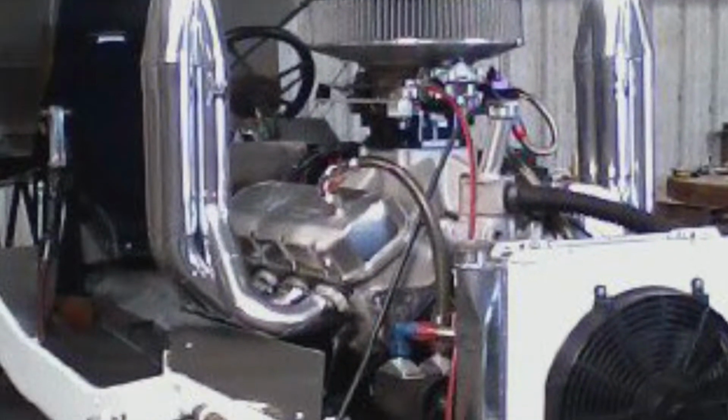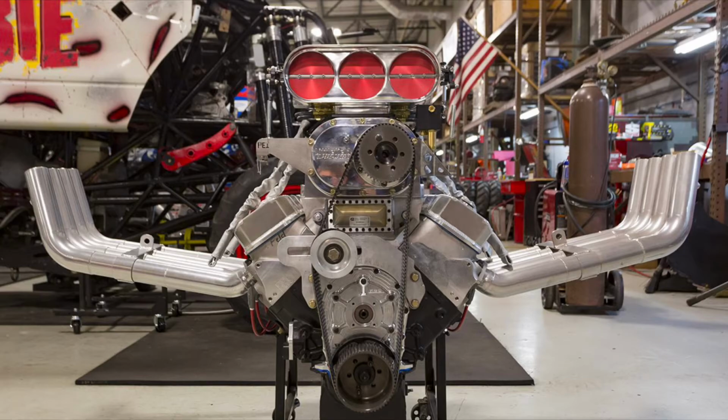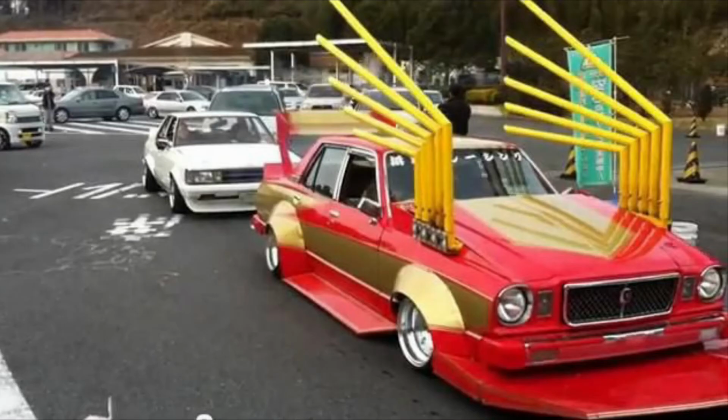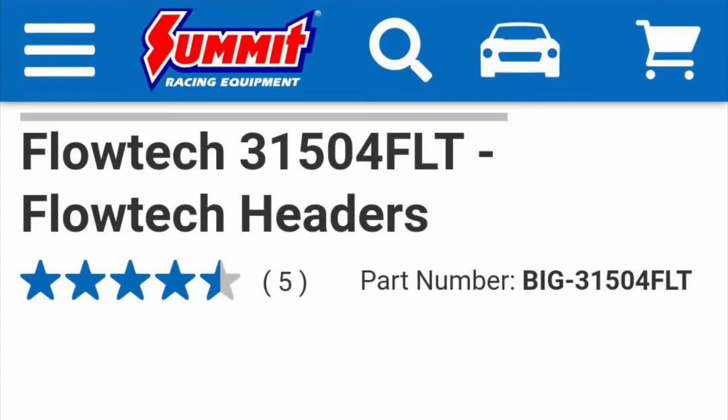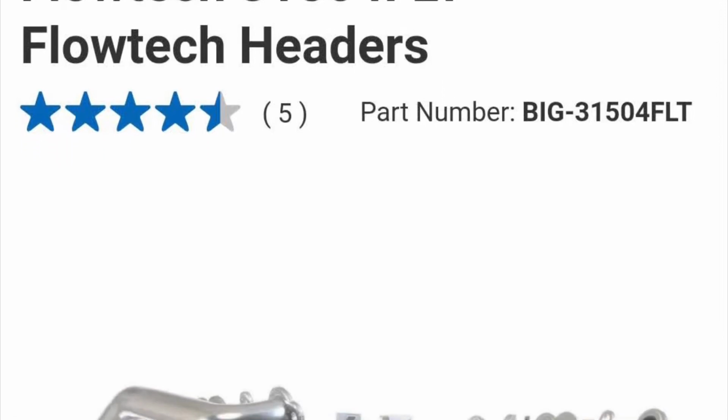So enter the headers. I didn't know if I wanted short tube, long tube, something crazy and exotic. I just knew that it had to complement my cold air intake. No, I'm just joking. So I decided to go with these Flowtech mid-length headers.